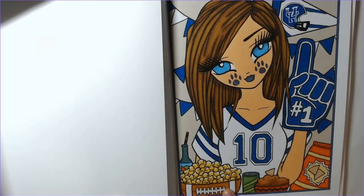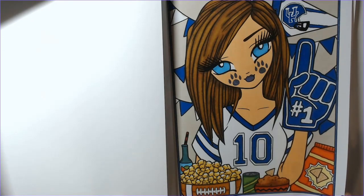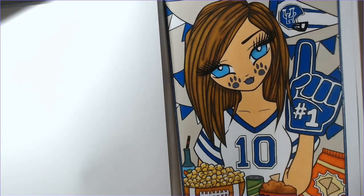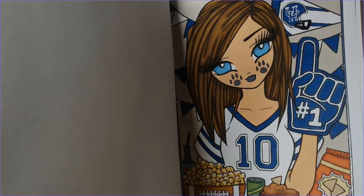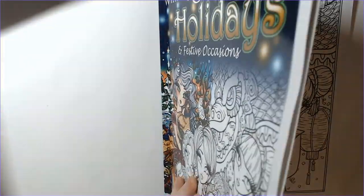This turned me into where I am really warming up to the brush tips, because it was so much easier to blend with the brush tips on here and a whole lot less bleeding than when you do with the chisel. So anyway, turned out super cool. I like it. And then you got a little bit of glitter gel pen on the border. And I think starting next month, we have this one next up.